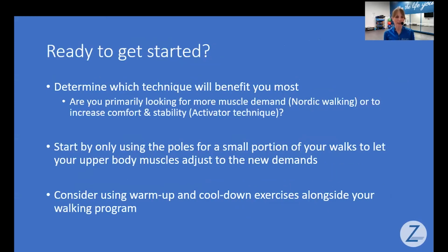So if you're ready to get started, hopefully you're feeling excited with that little bit of tidbits of information. And it's important first to determine which technique will benefit you most. So you want to think about, am I looking for more muscle demand? Then you probably want to go to the Nordic walking with the diagonal poles pointing backwards with the boot tips. Or if you're looking to increase comfort and stability, then you may be more likely to look at using the activator technique, and that may give you more benefit.